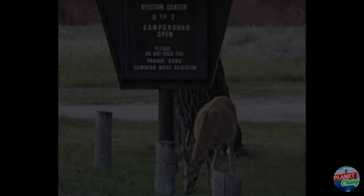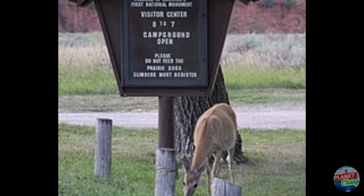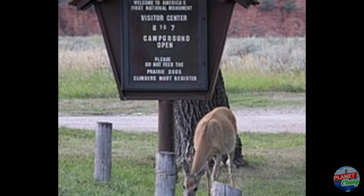2. Its name is controversial. Devil's Tower received its popular English name in 1875 when Colonel Richard Irving Dodge led geologist Walter P.